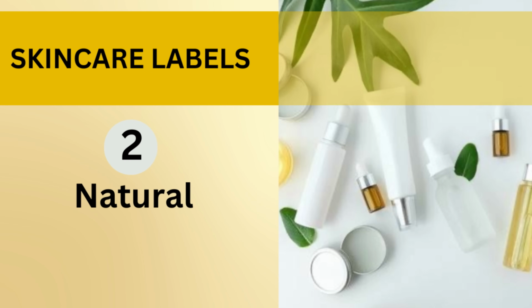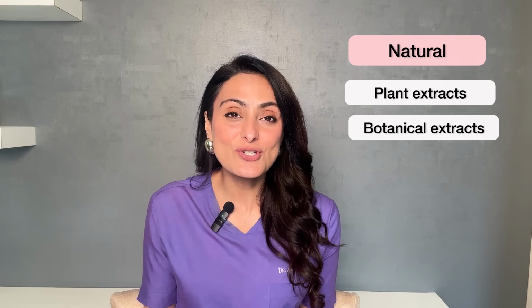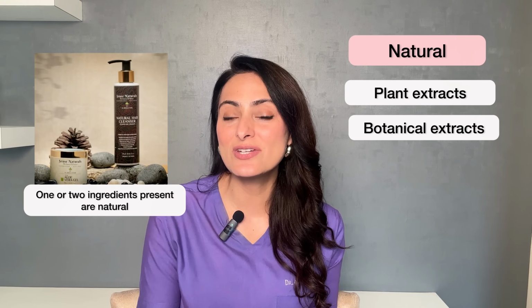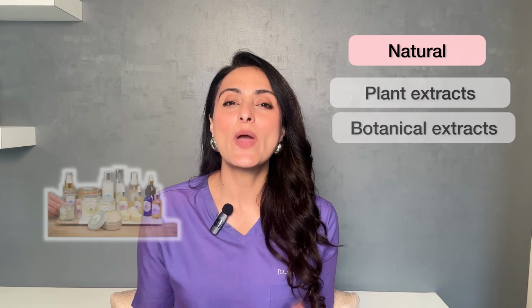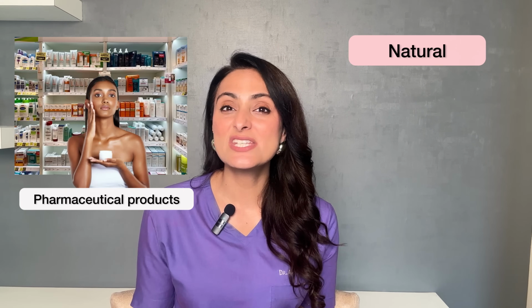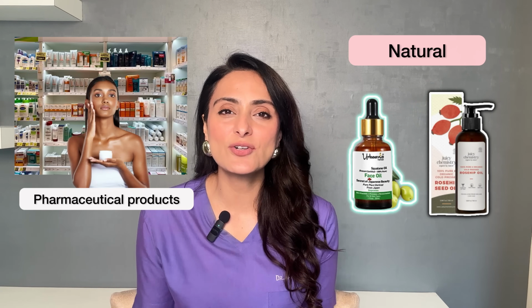Second is natural. Okay, so this word is now everywhere. Natural means that they are using some plant extracts or botanical extracts in order to make these products. But natural need not mean that the entire product is natural. It just means that maybe one or two ingredients are extracts, which is the case for most of the skincare products out there. Whenever you use even a pharmaceutical product, a few ingredients will have oils, seed oils or plant based ingredients. So natural does not really mean anything.